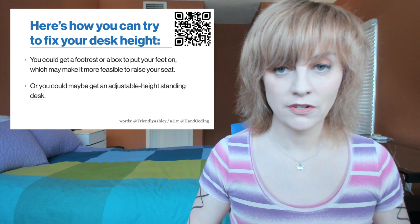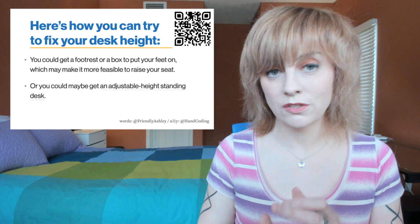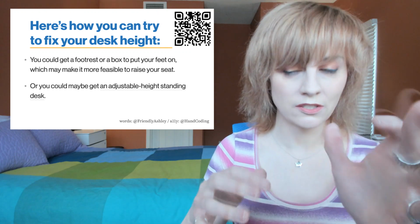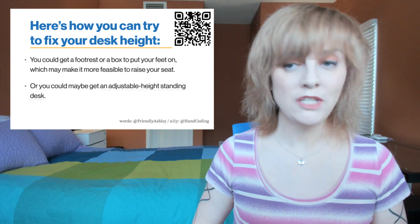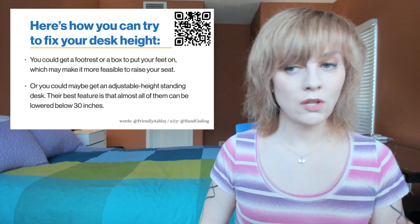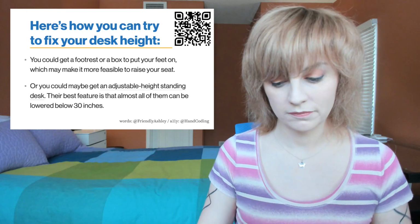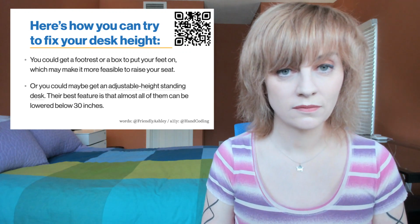Another option out there is that you could potentially try an adjustable height standing desk. Now, this may seem like a bit of an odd suggestion here in this context, but as it happens, one of the best features about adjustable height standing desks is that almost all of them can be lowered below 30 inches, or in metric, 76 centimeters. So that's another option that's out there for you.